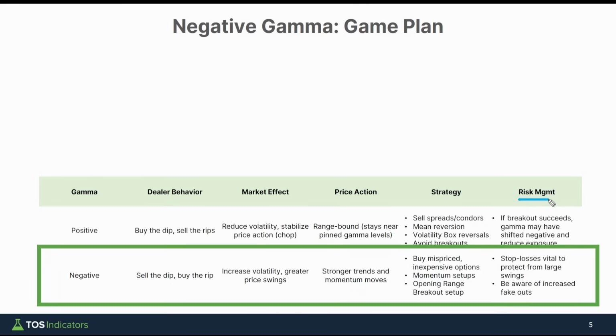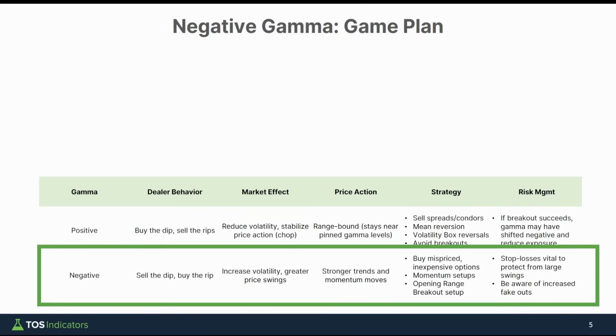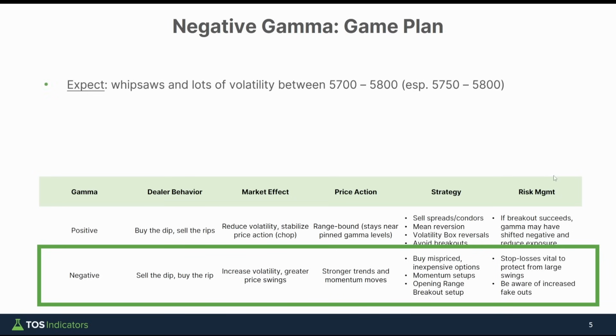Now, from a risk management perspective, in this high volatility period, it goes without saying that stop losses are crucial, and if you're bad about stop losses, this might be where automated trading becomes your friend. We already talked about being aware of false breakouts. Now, we need to combine all of this into some kind of an actual trading plan.